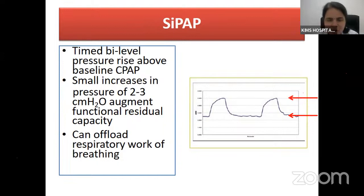Bi-level CPAP also works on a similar principle. So this device allows the delivery of timed bi-level pressures. There is a peak pressure as well as the positive end expiratory pressure. And there are small increases in the pressure of 2 to 3 centimeters of water over and above the peak, which help in augmenting the functional residual capacity.